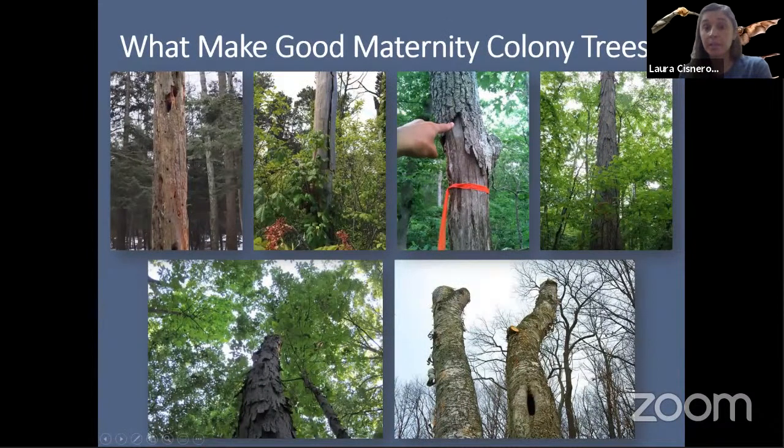So what makes a good maternity colony tree? Different bat species don't tend to show an affinity to a specific species of tree, but they'll roost in a wide variety of species. Here, shagbark hickory is great, which is this tree down in the lower corner, or this one up here in the upper right-hand corner. But trees that have lots of cavities in them or exfoliating bark make for good trees. So if you have land and you notice trees like these, they are good trees to maintain on your property to provide great wildlife habitat.